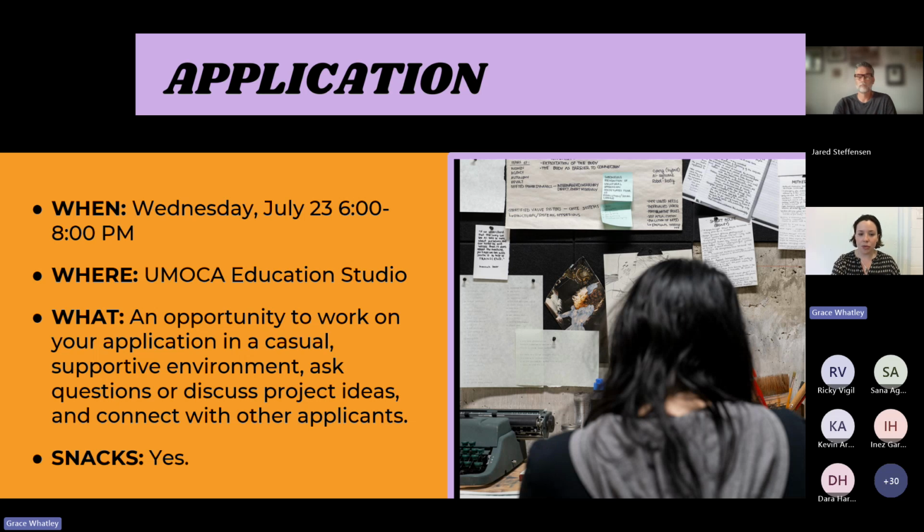No, you don't have to have received any grants before. We ask for the CV, but that's not the primary scoring criteria that we're looking at.